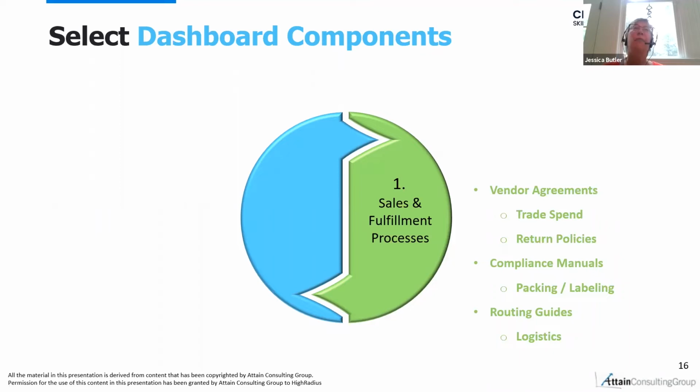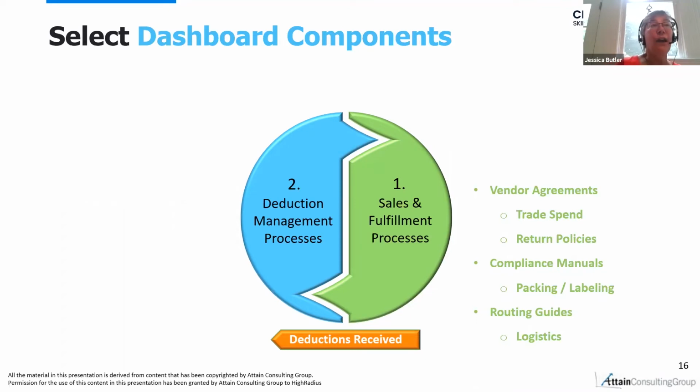So things like, how well are we abiding by our trade agreements? So our trade spend and our return policies. These are deductions that we might get, that we expect to get. But then I have these compliance manuals that I'm supposed to be following, and I might get packing or labeling or routing guides. So these types of things result in the total deductions received. So the volume of deductions that I receive is a reflection of these things that you see over on the right-hand side.